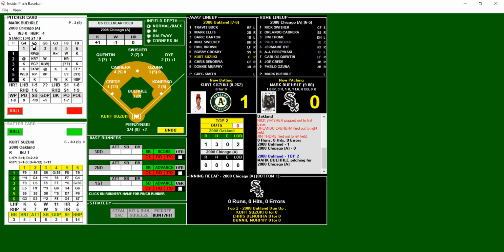3 up, 3 down as the A's retire the White Sox. In order, it's 3 up, 3 down. No runs, no hits, no errors. Nothing across the board. After 1, it's Oakland 1, Chicago nothing. We go to the top of the second.